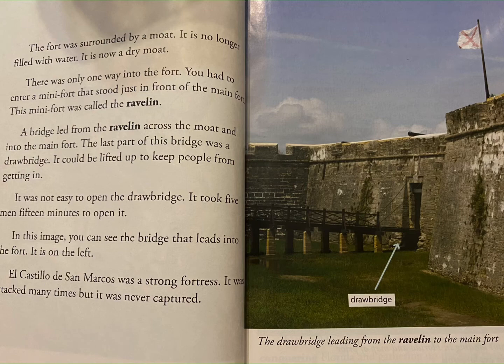The fort was surrounded by a moat. It is no longer filled with water. It is now a dry moat. There was only one way into the fort. You had to enter a mini fort that stood just in front of the main fort. This mini fort was called the Ravelin. A bridge led from the Ravelin across the moat and into the main fort.